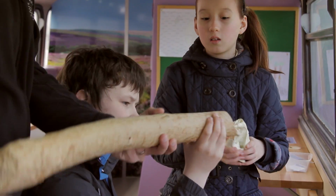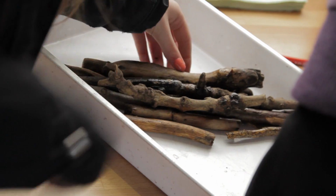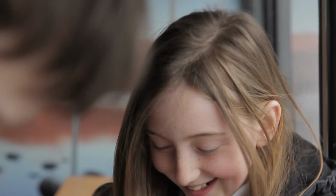With the beaver lesson, we can talk about the beaver reintroduction trial in Argyll, and we kind of just introduce the kids to the ecology of beavers, what it means to have new animals in your country and how it changes the landscape, how it changes the habitats. It's all important, and it's nice that we can get them all thinking about that and coming to a conclusion themselves.